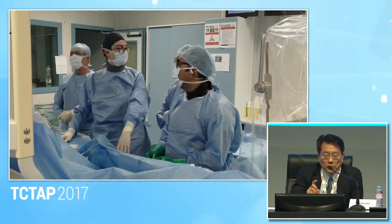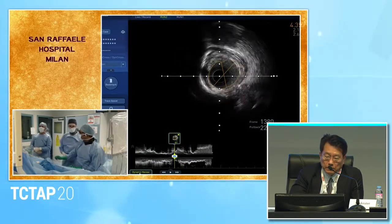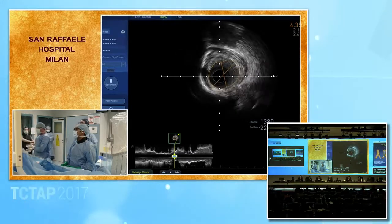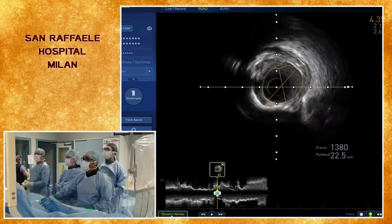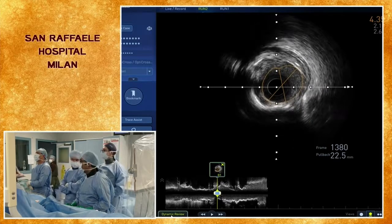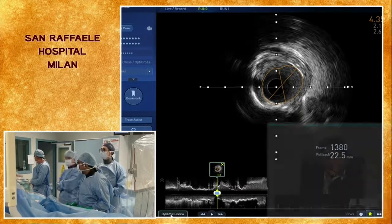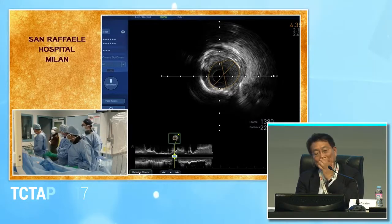Where are you measuring here? Distal, how many square millimeters? 4.3. So, distal to the second diagonal, we measured a lumen cross-sectional area of 4.35, which is quite good. The fact that there is a small dissection doesn't bother me as long as the residual lumen is large. So 4.35 is a very good residual lumen.